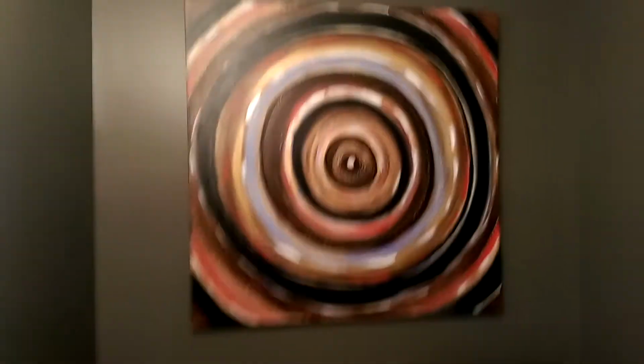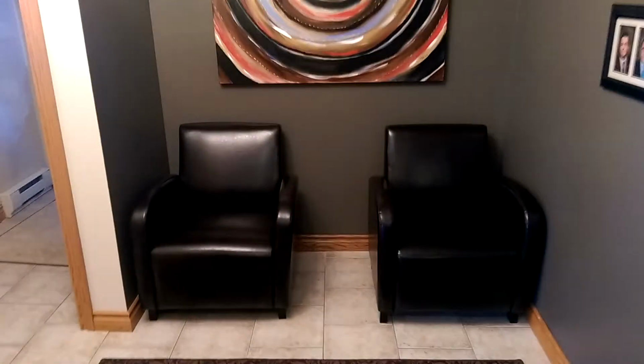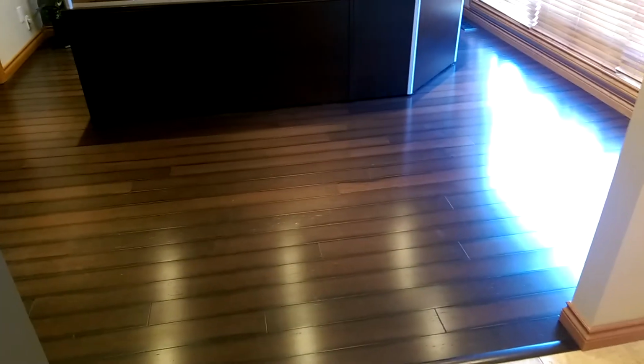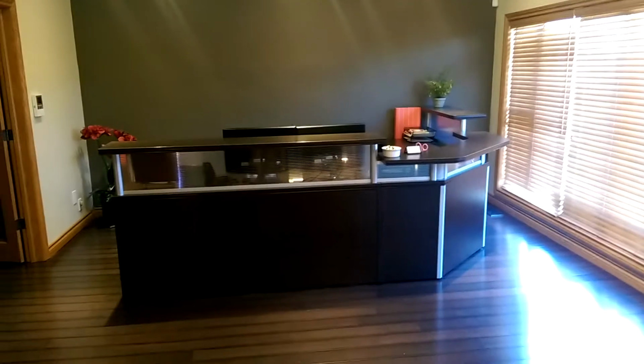We got some Julie art. We also have our reception area for sitting. This door here leads upstairs, and I'll show you that in a bit. But again, going into the reception area, this is what people see. So we've got the beautiful floors that Julie picked out, which are bamboo. We've got our custom desk.